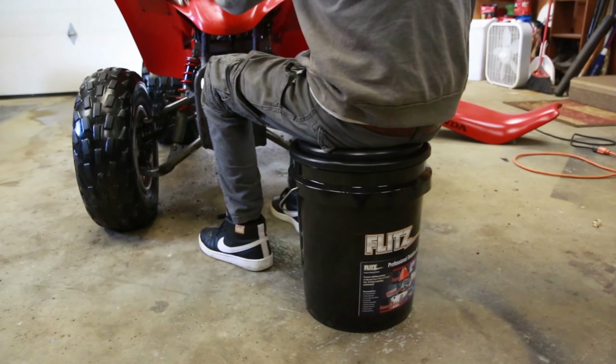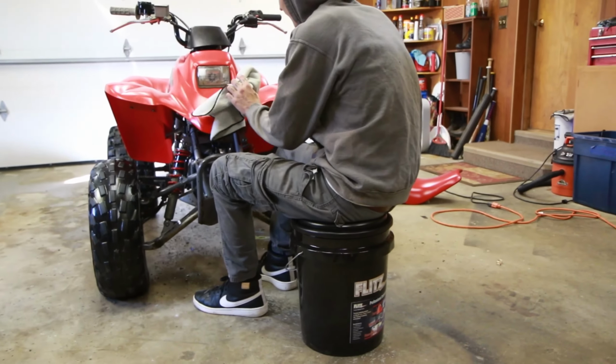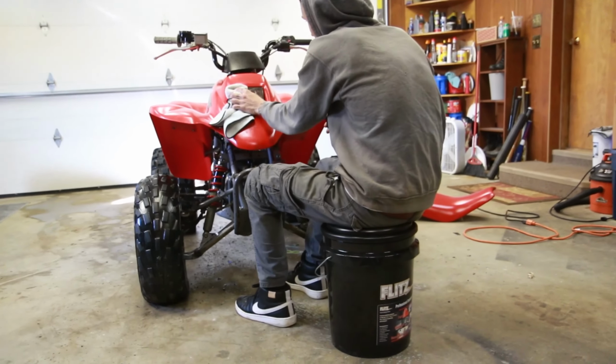As mentioned, everything comes neatly packed in a sturdy bucket with a handy seat lid. Now you have a comfortable spot to tackle those challenging, low-to-reach tasks.